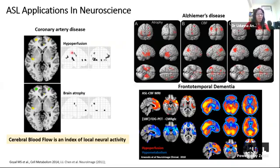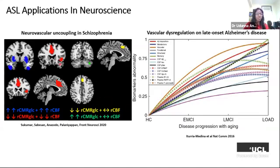I mentioned to you earlier about looking at brain health, so measuring blood flow in coronary artery disease patients. This was done with an ASL MR technique. And in the study looking at neurovascular uncoupling in schizophrenia, we looked at studies that either did ASL for blood flow measurement or PET glucose metabolism for measuring changes in glucose metabolic rate. And this study by Thierry Medina was done on thousands of brains from the Alzheimer's Disease Neuroimaging Initiative, ADNI, and this was an ASL study. So ASL has a lot of applications in both the clinic and also in neuroscience.